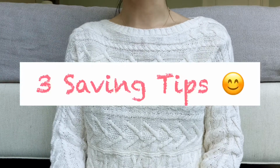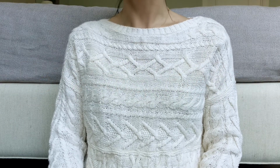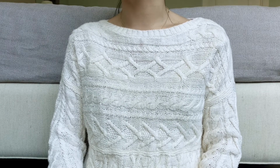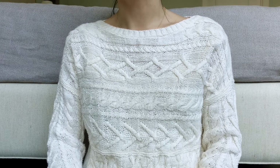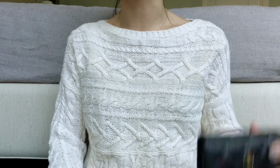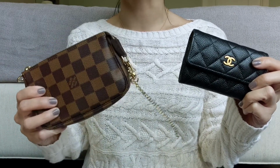Today we're going to talk about 3 saving tips. I know that does not sound like a lot, but they have helped me save hundreds of dollars over the years. It also helped me save over $500 on a brand new Chanel medium classic flap. That $500 savings means I can put that toward a Chanel card case like this one, or a Louis Vuitton piece like the mini pochette here.